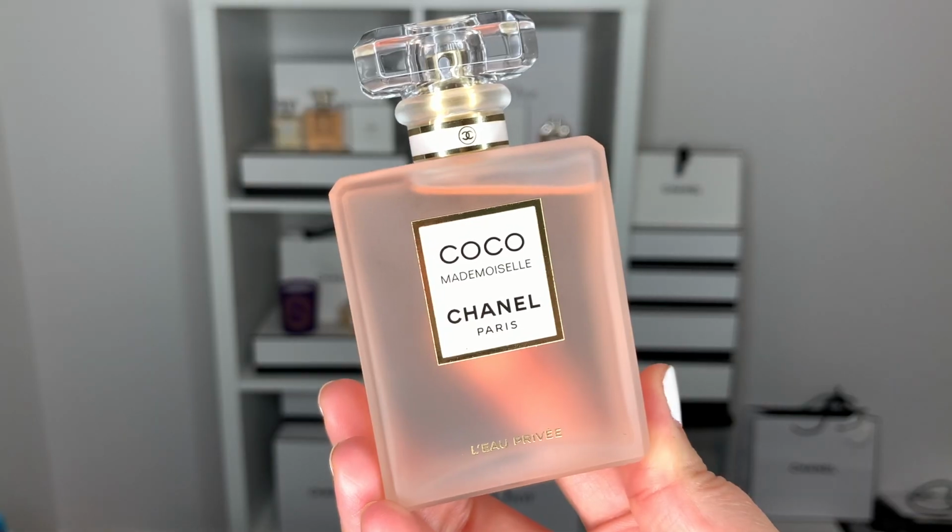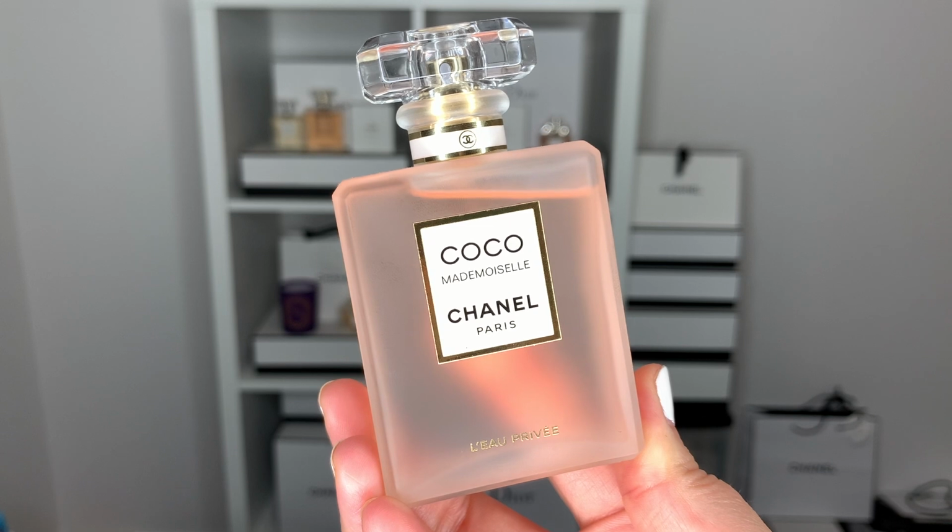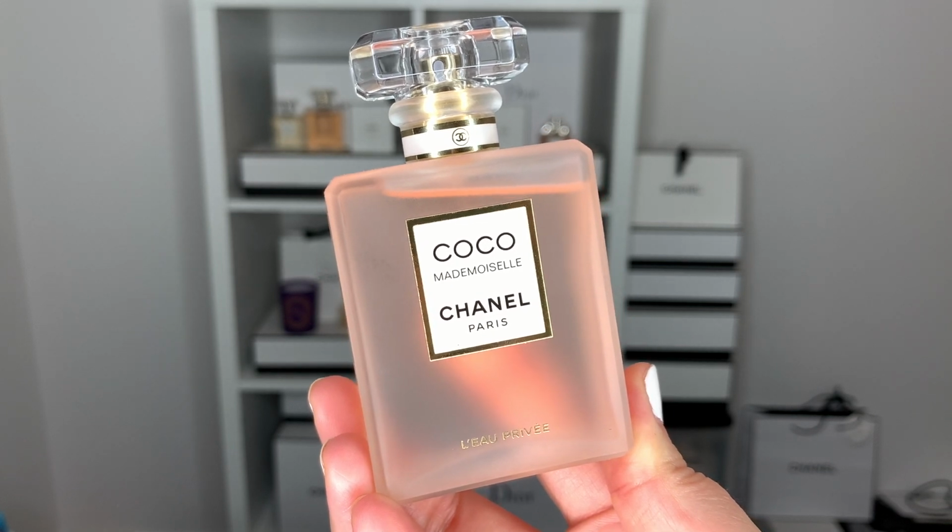So the first item in the haul here is this new Chanel Coco Mademoiselle L'Eau Privée. This is the nighttime fragrance. Can you think of anything more extra, more luxurious than a nighttime fragrance, a perfume solely for bedtime? This is a lighter version of Coco Mademoiselle. It's much less intense and it doesn't last as long, although it does last a few hours.